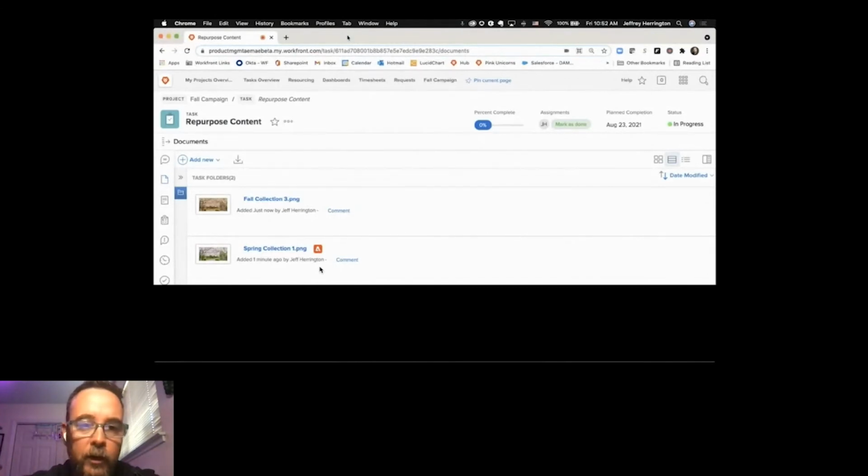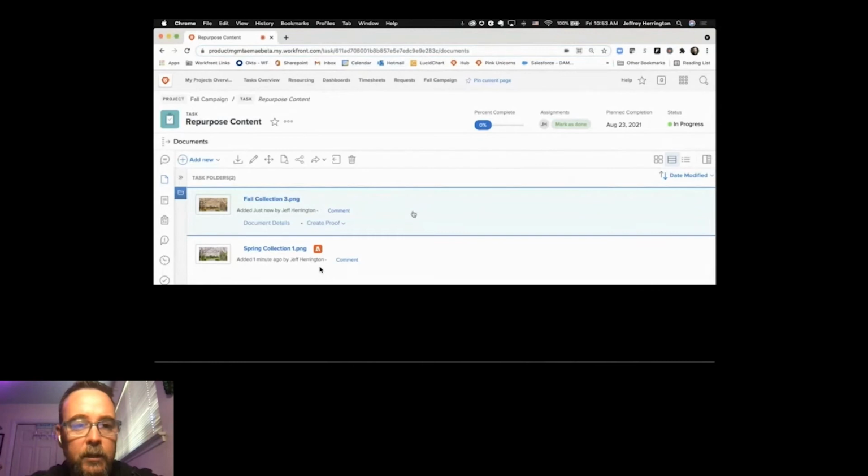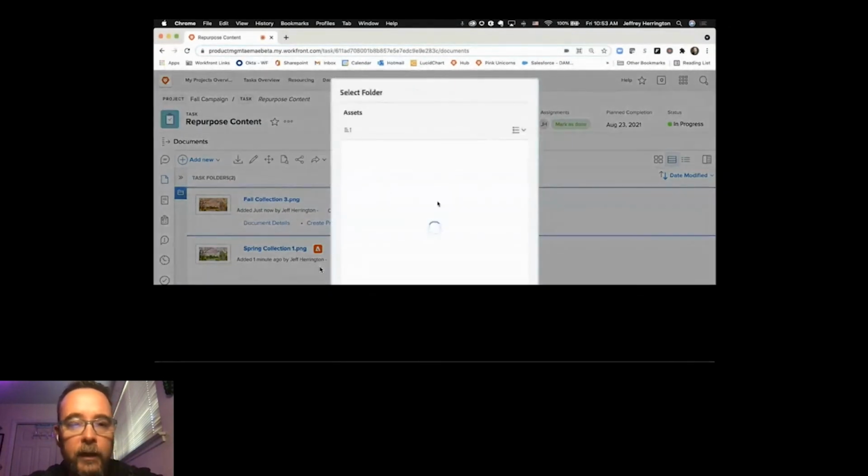Now here within Workfront, you can leverage all the power that Workfront has for review and approval. You can add commenting and annotation. You can even do the full-on review and approval process. Once the review and approval process is done, I can take this particular asset and choose to push that over to Assets Essentials, where it will then be unlocked for all of the downstream channels within Assets Essentials.